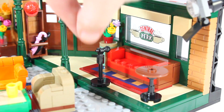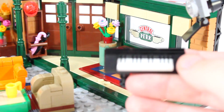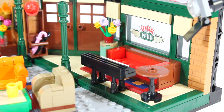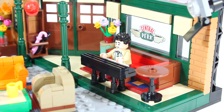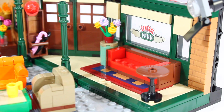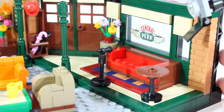Now we can take this mic stand out and replace it with a little keyboard, and this keyboard is brick-built and it's got these nice printed keys on it, which is really cool. So we can take that and just peg that in right there. So you can reenact the one scene from the one episode where Ross decides that he's going to start playing keyboard to all of the patrons there. So you can do that, but I probably won't. I'm probably going to take this keyboard and give it to my Elton John minifigure or something, and I'll have Phoebe up here playing her guitar, playing some Smelly Cat.